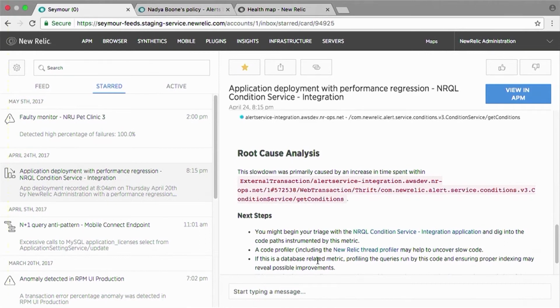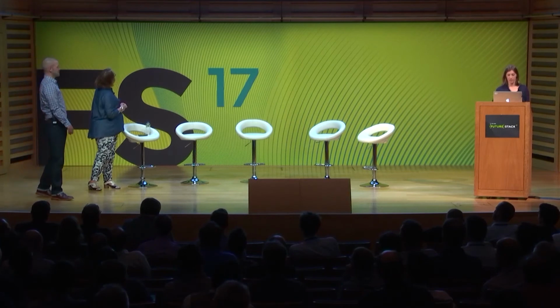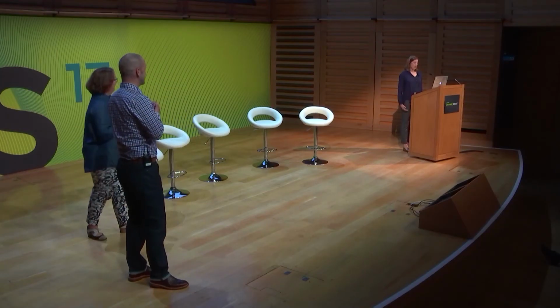And that root cause analysis is another example of where we're building a service that we're going to be able to use in multiple places. So you might see it in Seymour, and you might actually end up seeing it in some other places in the New Relic platform. And I think you had a favorite, right? We were talking before about our favorite cards in Seymour. If you wanted to click on the, do you want to explain the N+1, or do you want me to take a hack at it?